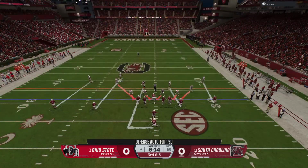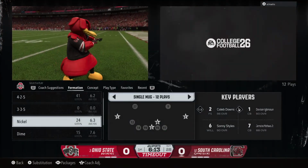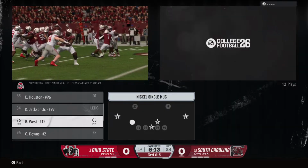Third down, and they'll need 5 to keep this opening drive moving. Timeout called by the defense. It's their first of the half as they'll go to the sideline and try to make adjustments.